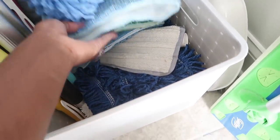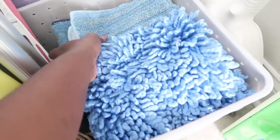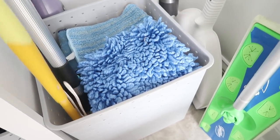I have my Bona, the Swiffer, the window, and this right here is my dust mop. And then I have some more. So all of my heads are in here, so if something is dirty, I can clean it. I did wash everything over the weekend, so everything is nice and clean and organized. And then these are the attachment heads for my dusters here.